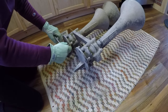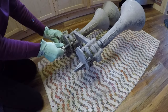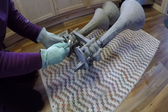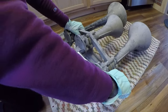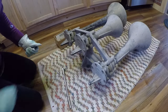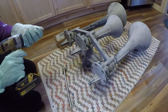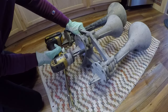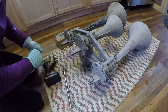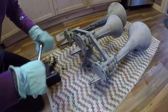This chamber is the one that has the busted thread, and I got a funny feeling this bolt is going to break off. See what happens. Let it go back and forth a couple of times. Hopefully we got it. Success. Okay, next one. That's the key with these, is just a little at a time.